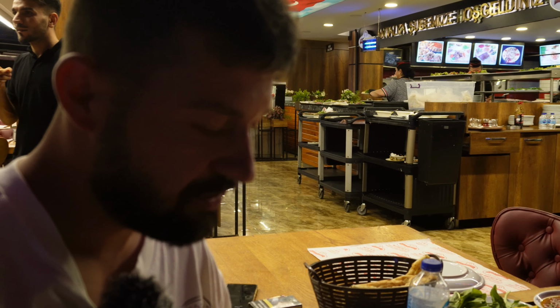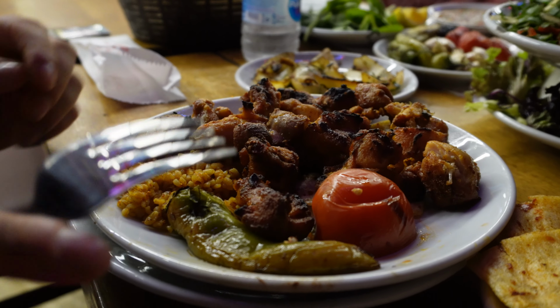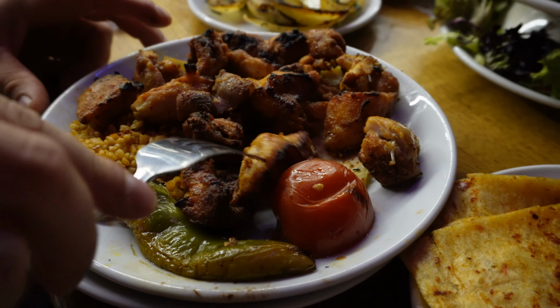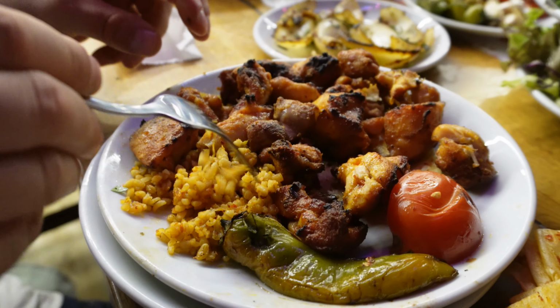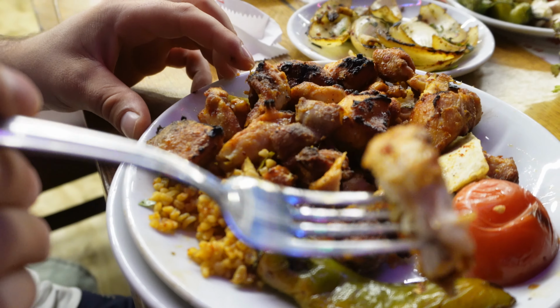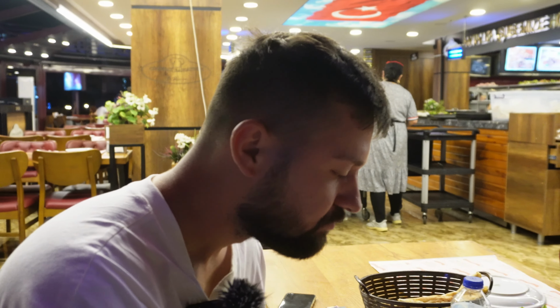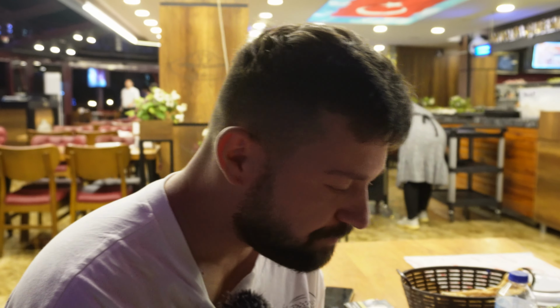Well, on the main menu, I got chicken shish, red pepper, tomato, but this chicken looks incredible, juicy, and we have some bulgur as well on the side, and a piece of bread inside. It looks perfectly cooked, yeah. Oh, it's so tasty. It's cooked on charcoal, I think.